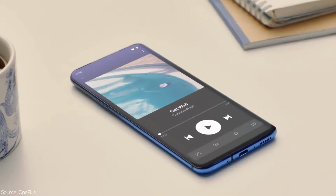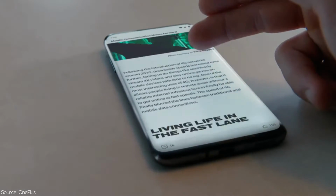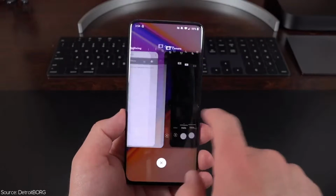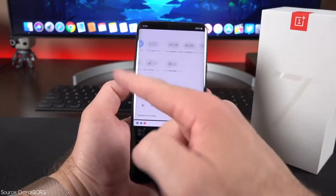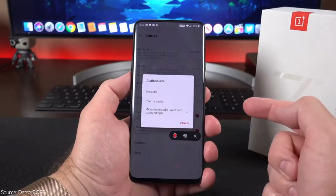There are dual stereo speakers with Dolby Atmos sound, good for people who love good quality sound. There is also a bigger size, better haptic vibration motor. And OnePlus is giving 2 years regular software updates and 3 years Android security patch updates for the OnePlus 7 Pro users. The phone runs on Oxygen OS 9.5 on top of Android Pie, and the OnePlus 7 Pro comes with tons of other features such as screen recording, which lets you choose if you want to use microphone audio or the internal audio. I believe every smartphone should have this feature.